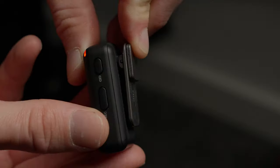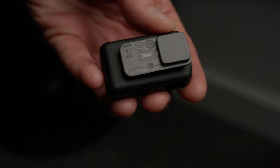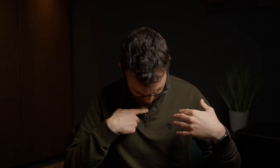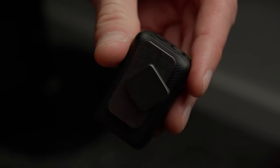Included are the clips, just like you have on the Wireless Go 2s, but you also have these magnetic attachments on the back, which is really useful for hiding the microphone in plain sight. Right now, for example, I am wearing the DJI mic under my jumper here, and as you can see, there is actually a little silver tab just sitting there. That is the magnetic attachment that is holding it in place underneath my jumper.